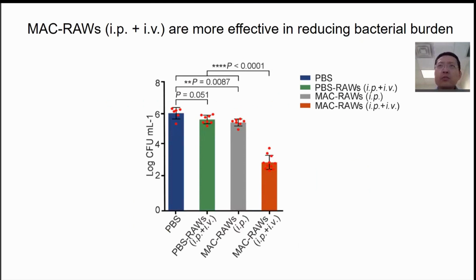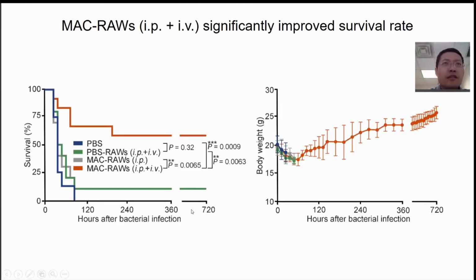And then we give different treatments to these mice, including PBS, PBS-treated RAW cells, and also our macrophages injected IP, and the macrophages injected IP plus IV. We found that the macrophages injected IP plus IV significantly reduced the bacterial load in the mouse blood. And more importantly, there's a significant extension of the mouse survival, probably over 60%.